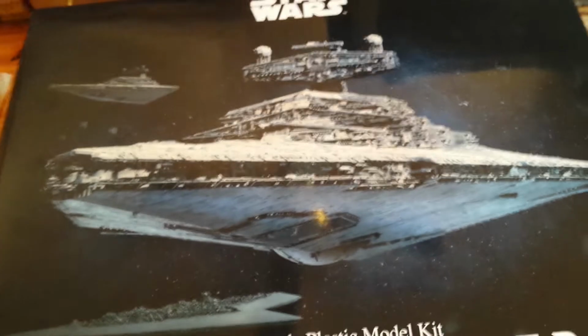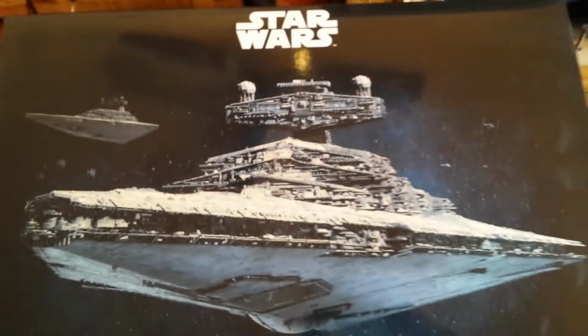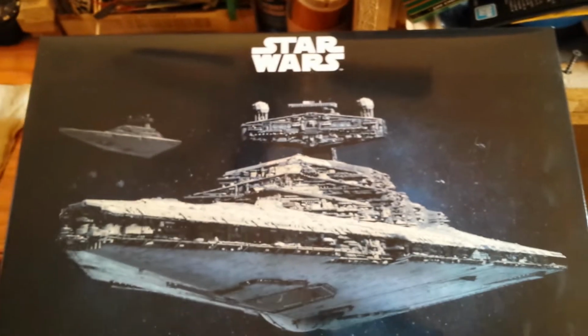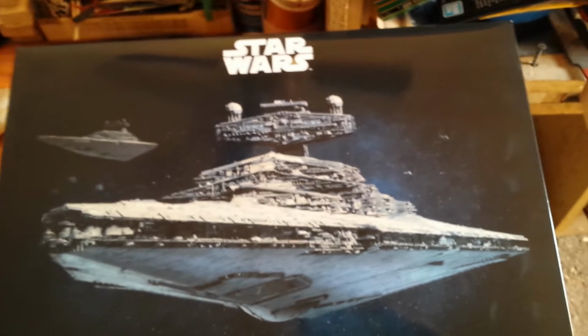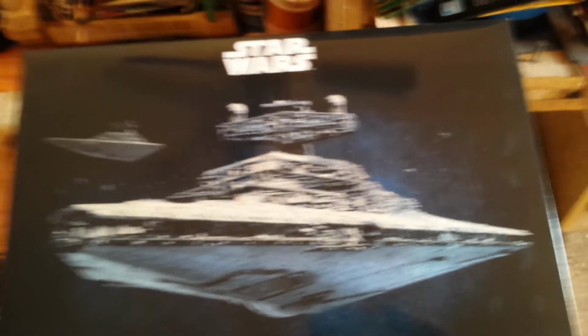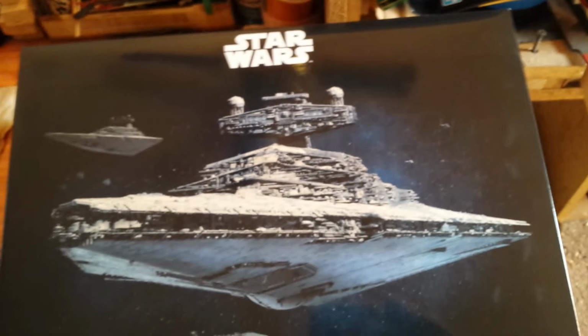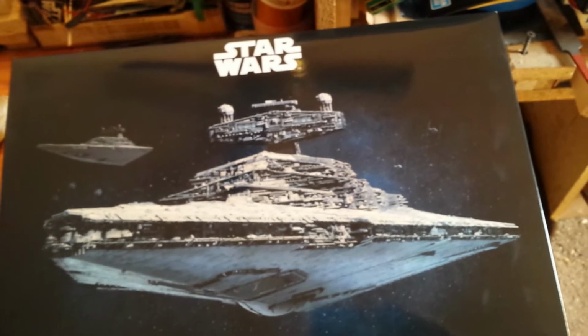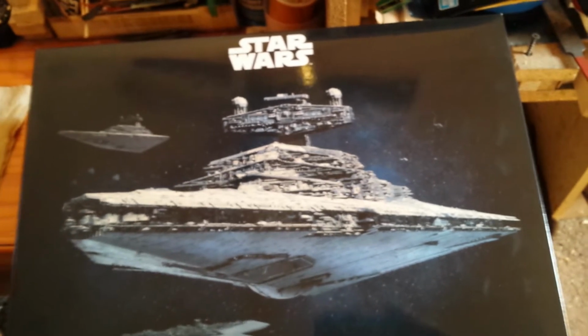Hey guys and gals, this is Jim here with something that just arrived today in the mail. I wasn't supposed to get this till next Tuesday because according to FedEx, it was still down in Missouri, making its way up through Illinois to about 100 miles west of Chicago, and that's why it wasn't going to be here till Tuesday.